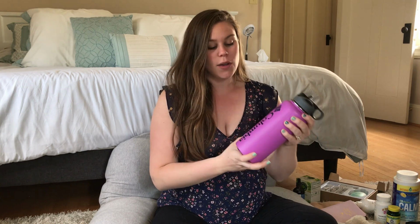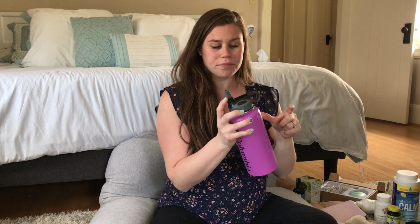The next thing on my list would be a good water bottle. You get so thirsty in pregnancy and you need extra water. So having a really good water bottle is really important, and it just helps you make sure that you're getting your water every day. I have a Hydro Flask with this little nip attachment. I prefer this because it's stainless steel, keeps my drinks cold, and I just don't have to worry about any of the plastics. So I really prefer this kind.